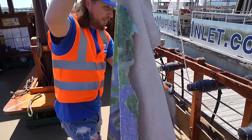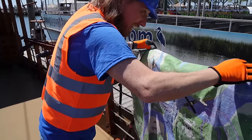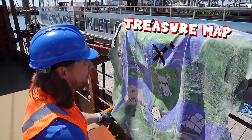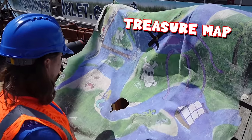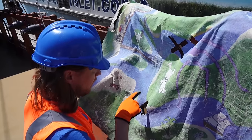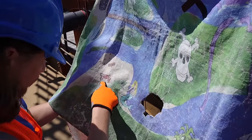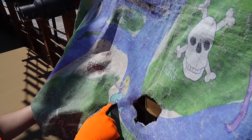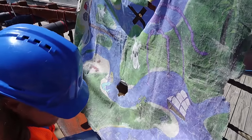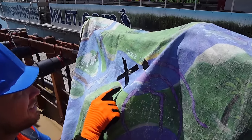Oh yes, my friends, look at this. Look, this is a treasure map. And it's a map of Merle's Inlet's islands. Look, there's a goat island. There's a skull island. Look, there's a little crab and a mermaid. There's a ship right there. That's kind of cool.